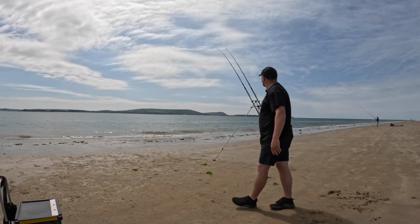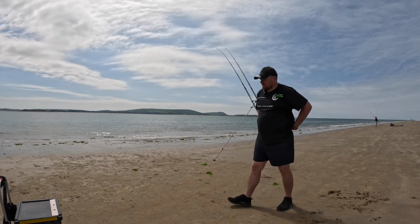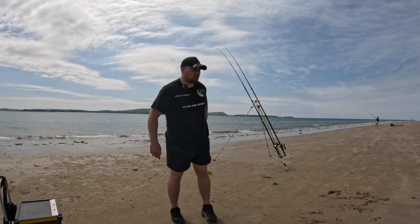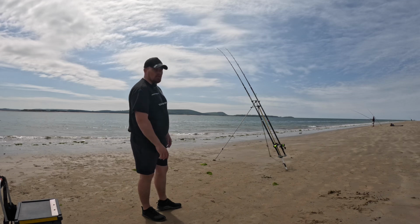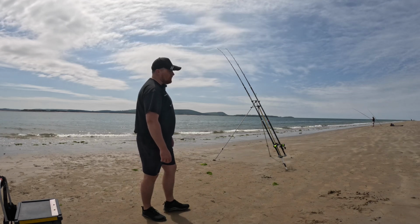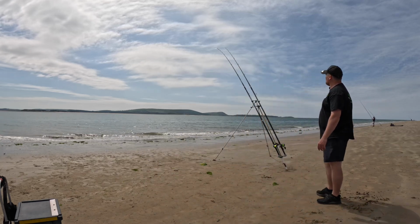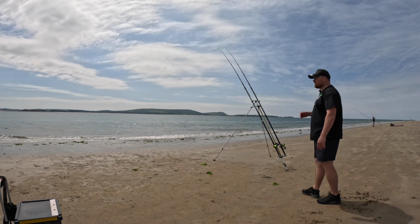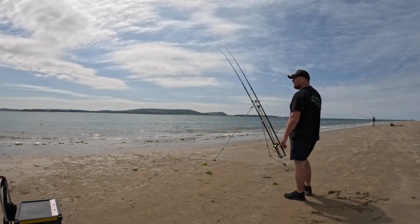So guys, I think we are going to conclude that for the day. We are around about an hour now into the flood. Ratchets are clicking, tide's hammering in fairly hard, and they're pulling 8-ounce leads. The right hand rod I have cast up tide, and it is holding bottom pretty well.